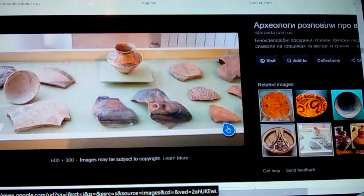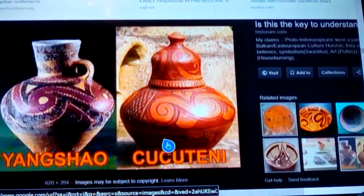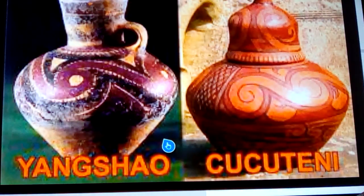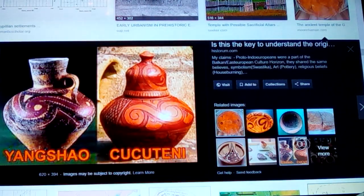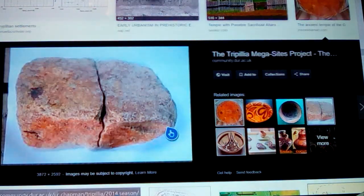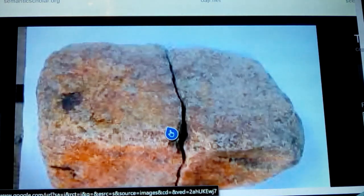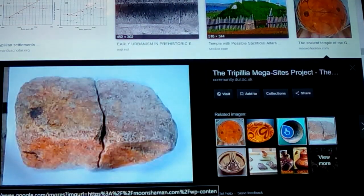Let's see. Here's some more artifacts from there. That's a terrible picture. It's not going to blow up well. So, oddly, they find that there's connections between the Yang Shao and the Cucuteni cultures somewhat. But they've also found a worked slab of rock there. A cracked slab of rock.